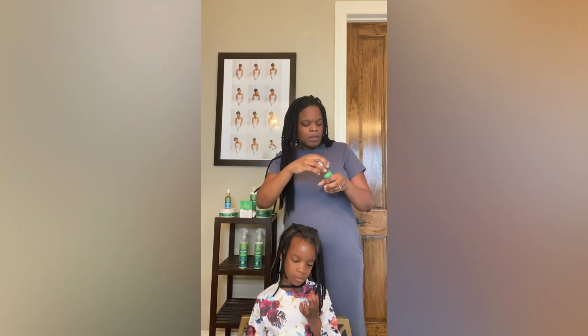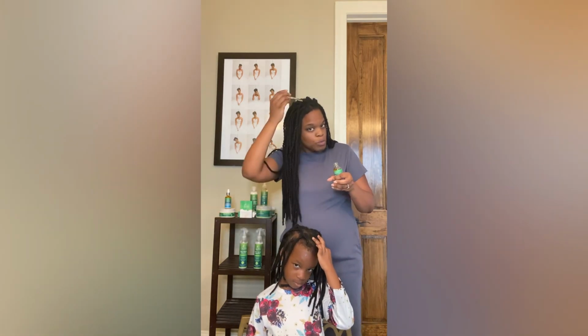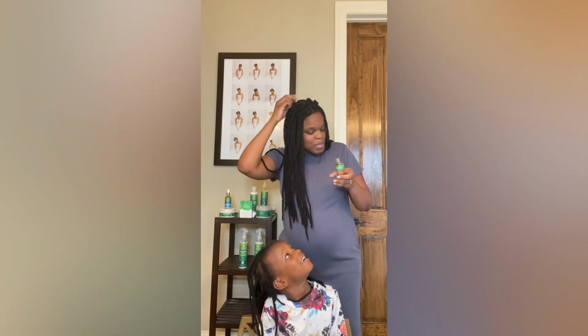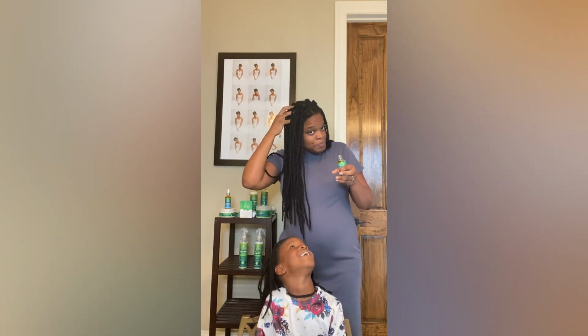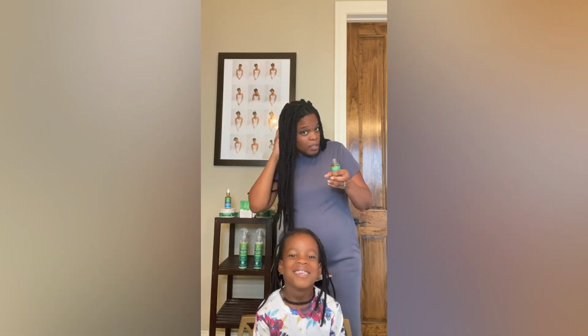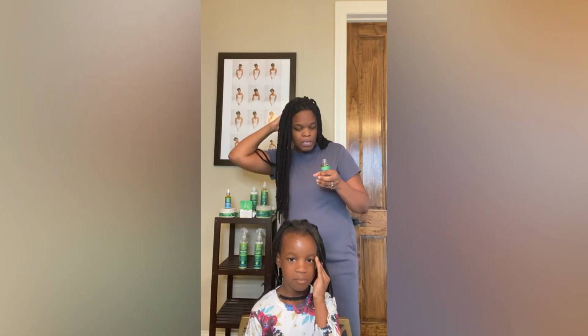I put it in my hair as well, of course. Just put it in like this, massage it, and go about your business. You can feel 100% confident that your hair is going to be protected.